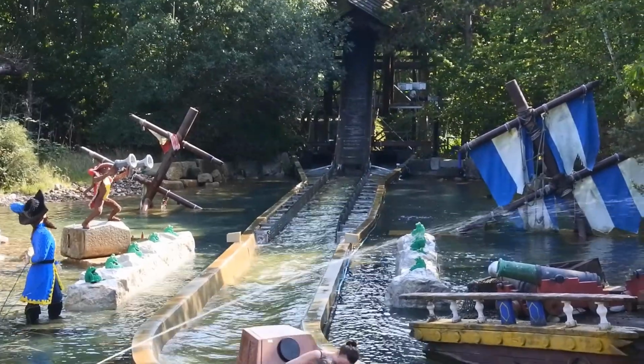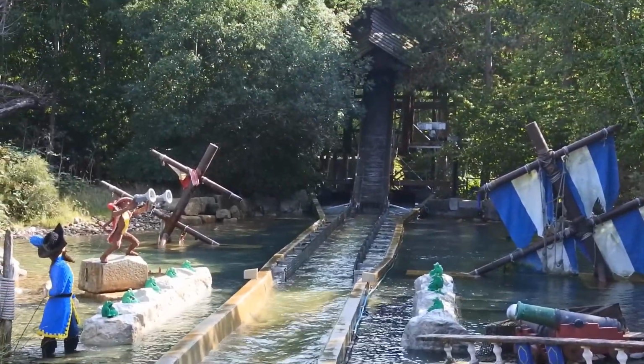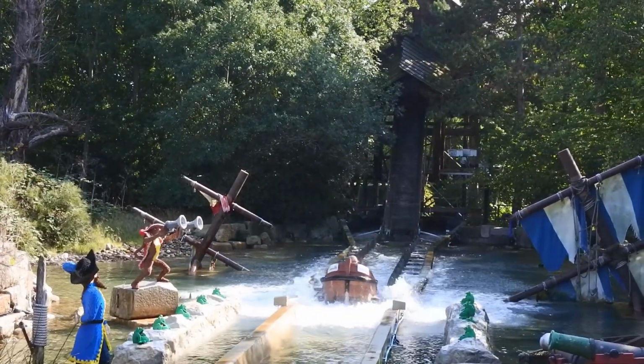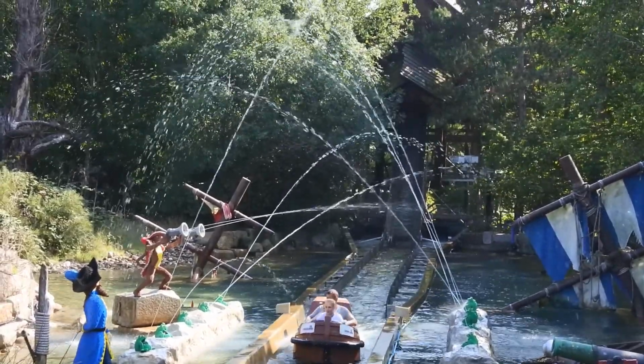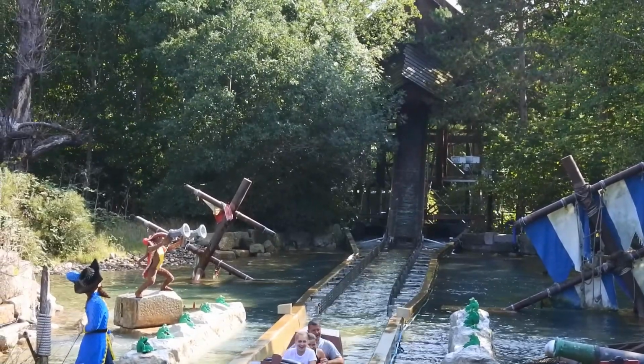So we just got off the Pirate Falls Treasure Quest, which is the log flume ride. Really enjoyed it, got soaked. You will get soaked on this ride. We managed to fit on reasonably easily on the carts, two people to one log flume. But there were some difficulties actually stepping down into the cart.